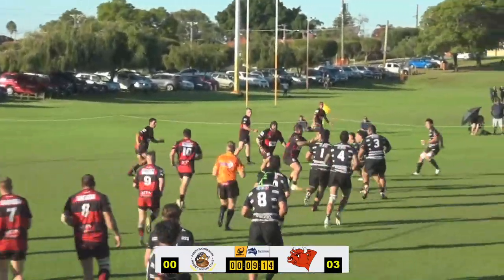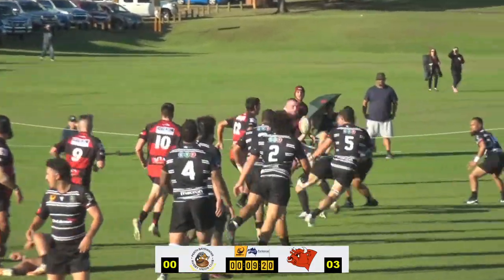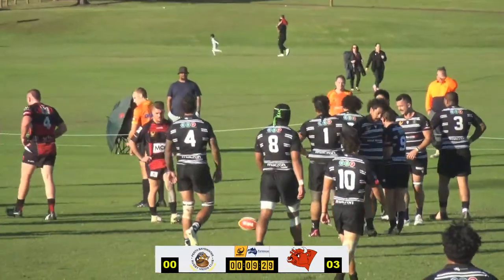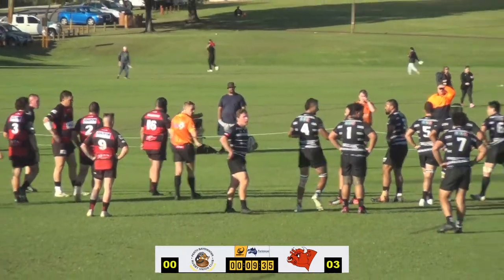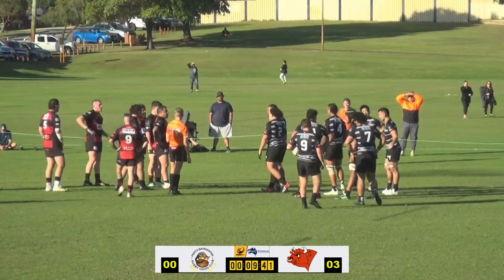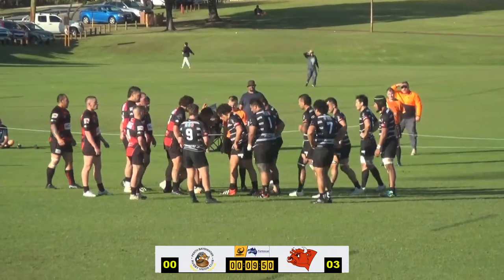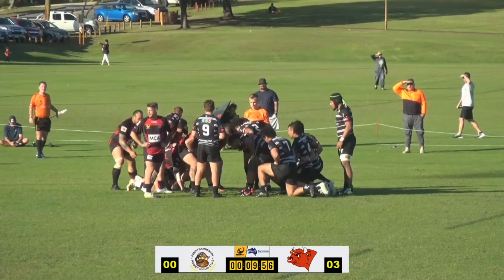Weir again. Forrest. Well controlled. Kalamunda, patient build up. Short pass has been called forward. Sawyers was stopped. Bayswater will get the ball back. So Kalamunda, 10 metres over halfway, into the attacking half. Willing to respond after the home side put the first 3 points on the board through a penalty.